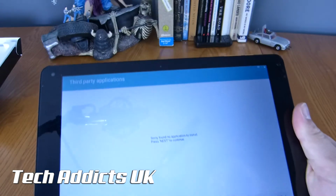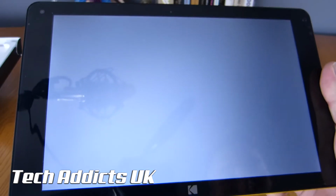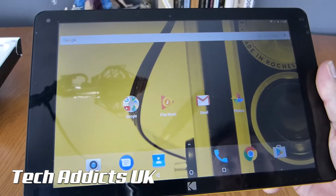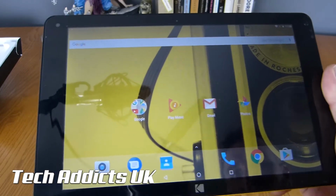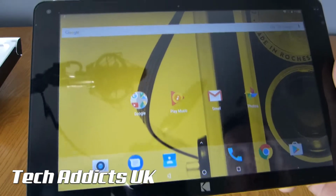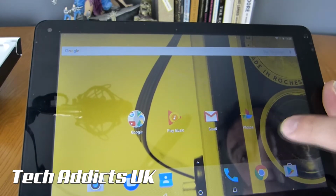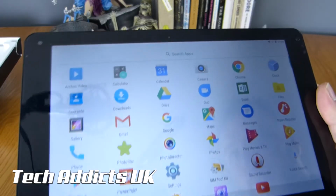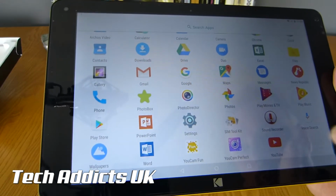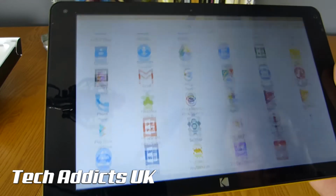Okay, so it's asking to install third-party apps. No applications to install, unless they're already there, I suppose. But I do hope we get those rather nice-looking photo apps. And we have a nice background with an old Kodak camera on it. We have the camera down here, messaging, contacts, phone calls, Chrome, and the App Store. Then we have in here the Google Suite, Google Play, Music, Gmail, and Photos. We bring up the bar at the bottom, and we have our PhotoDirector and Photobox. And UCam suites as well, which we'll look at for the review.